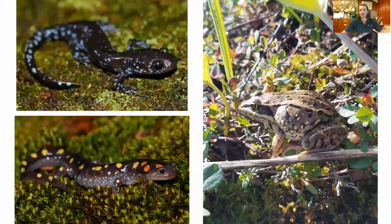What can happen is you can go out and do egg mass counts, and if there's enough eggs between these three different species, a wetland can get considered for protection, and so it'd be considered a protected vernal pool. But this can take a long time too, to go out and do these egg mass counts and try to get to all these different wetlands and evaluate them.